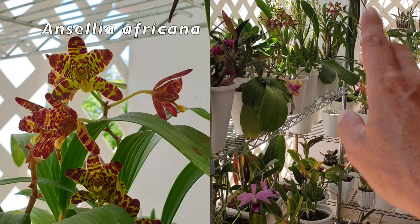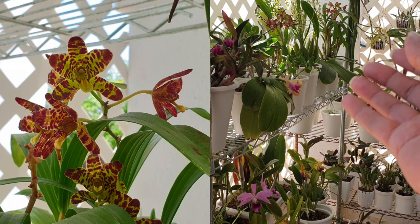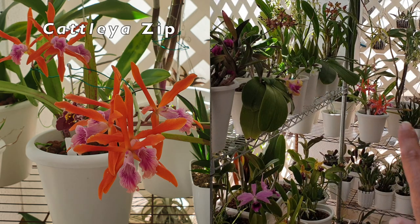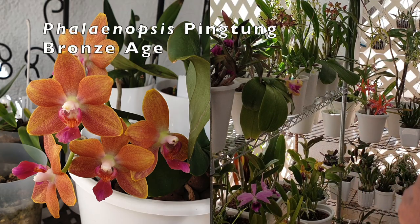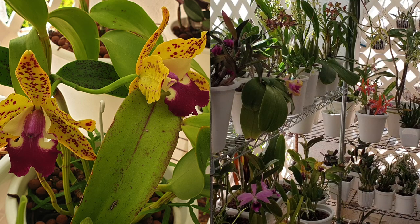And Celia Africana blooms are fading. Super interesting though, as they fade, their petals and sepals, what was before a bright yellow, are turning green before they fall off. Very interesting, just as a side note. We also have Lelia zip still in bloom over there, Phalaenopsis pinkton bronze age in bloom over there, and down here we have Cattleya siamese doll kiwi, also still in bloom for another couple of days at best.